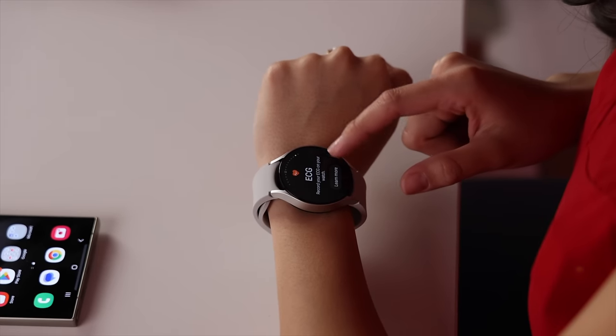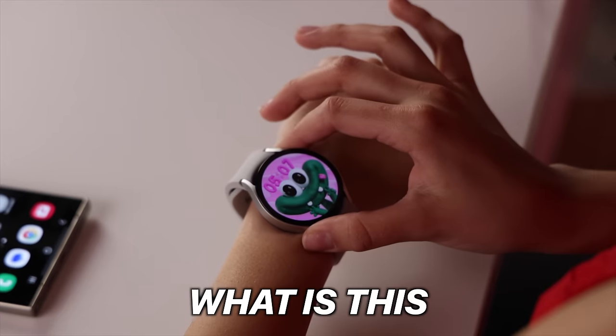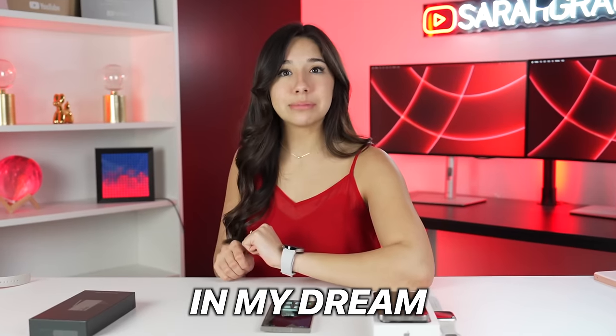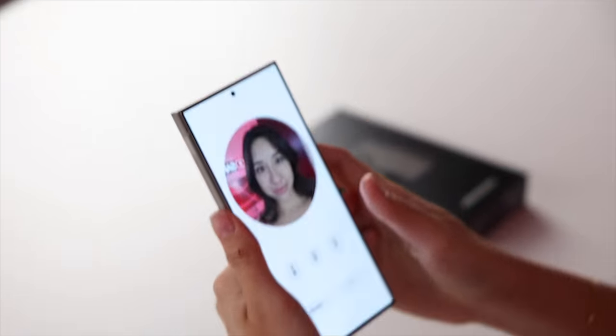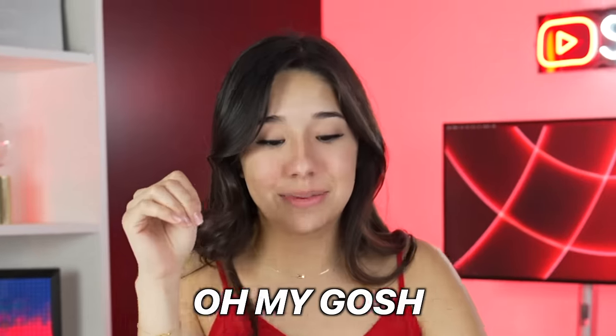Sleep, weather, calendar. Okay, what is this? Samsung, be so for real. What is this? That looks like it's gonna haunt me in my dreams. Terrifying. I look like I got run over by four cars. It's been a long day, bro.